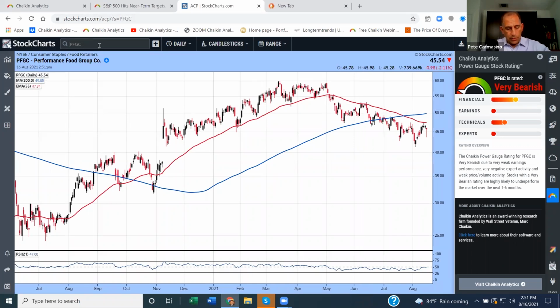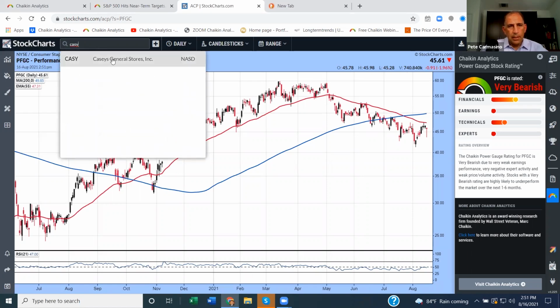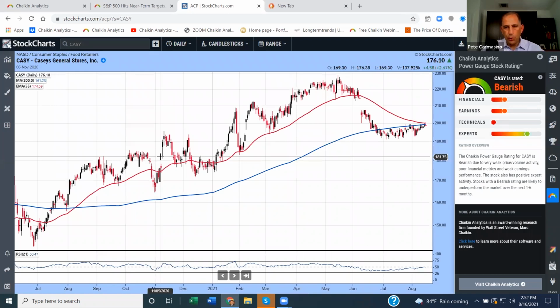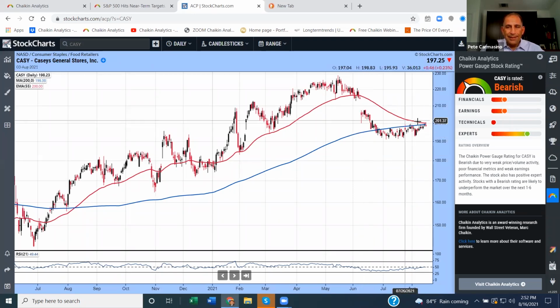Another name in this group, CASY, Casey's General Stores. It's kind of in that food retailing, consumer staples group as well. Same thing. Now we've got a little bit better expert level here. That could be a few different things. They could be behind in downgrading or ahead in their upgrades, maybe expecting some better earnings. Now we've got a big gap here on that breakdown, and it's just about starting that crossover.